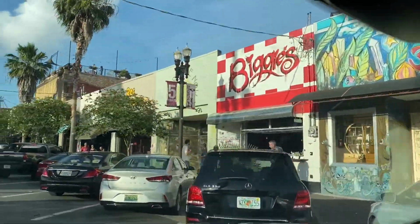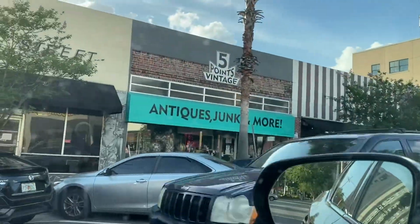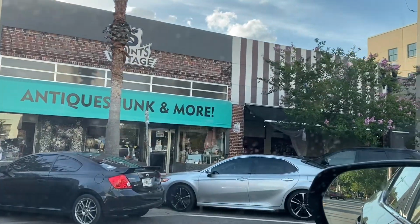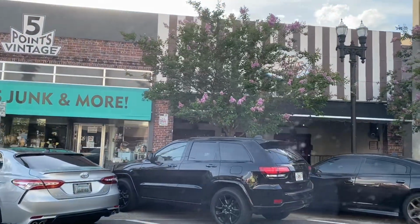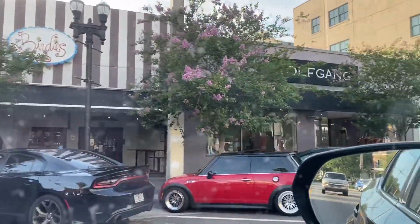So here's the main strip. There's a rock store, vintage game store where you can play Pac-Man. And oh, there's 5 Points Vintage. That is one of my favorite vintage stores. You can see they have antiques, junk, and more, and a mask sign on their window. So they are asking people to wear masks and social distance, but they're still open. So good. I hope they're doing well.